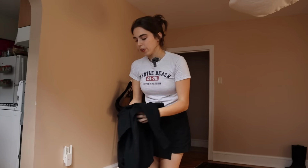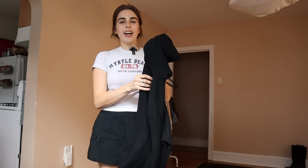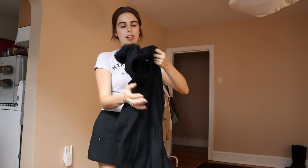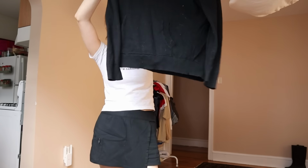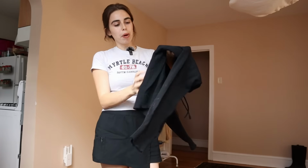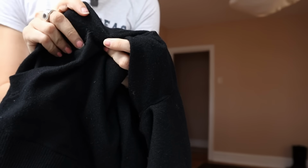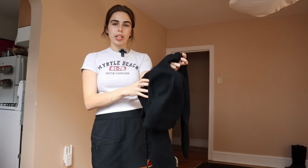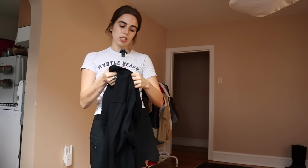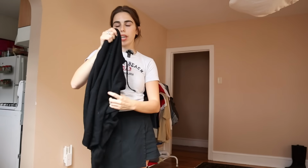The next thing I found is this. And so this one is also gonna take a little bit of work, but it's fine. So it's merino wool, and it's this black hoodie. There's a little hood with the pocket, but the pocket here is starting to come apart, and I don't like how long it is, because I think it's a medium or a large, and so it's longer than where I would want it to be.